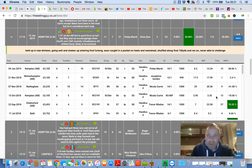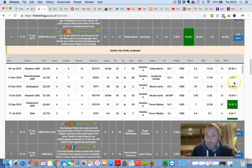Here, held up in rear, 3.35. The Betfair SP only went as low as 3.95. That very, very rarely happens when there's such short odds, the fact that the Betfair SP was 3.95. And so all these here, you can see, it never actually traded lower.